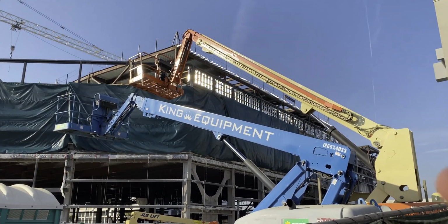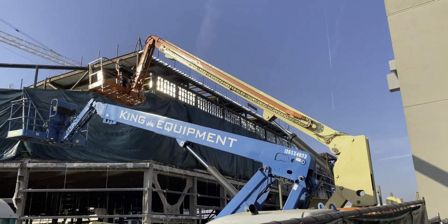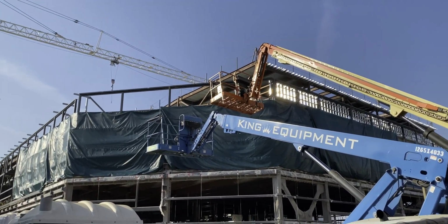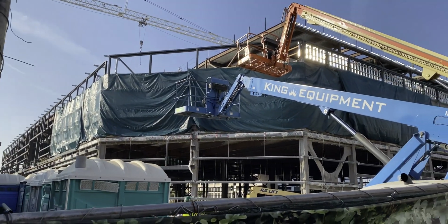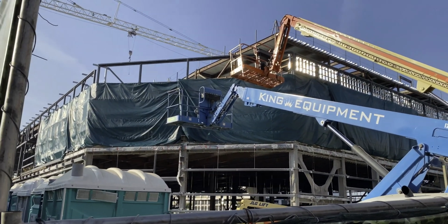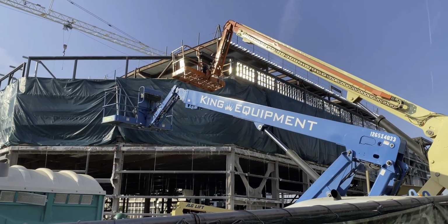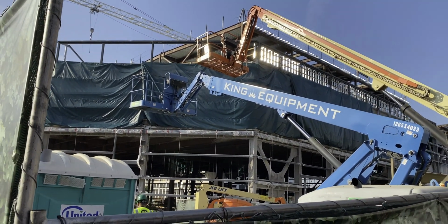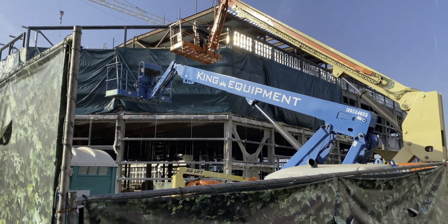One thing to note up here is these grates on the roof, which have been added in the last couple weeks, and then this green tarp, which is covering the front of the building. This might be because of the rain that Southern California has had over the last month, but it also might just be so we cannot see what they are doing. Most likely for weather, because at this point, it's not like they're hiding much.